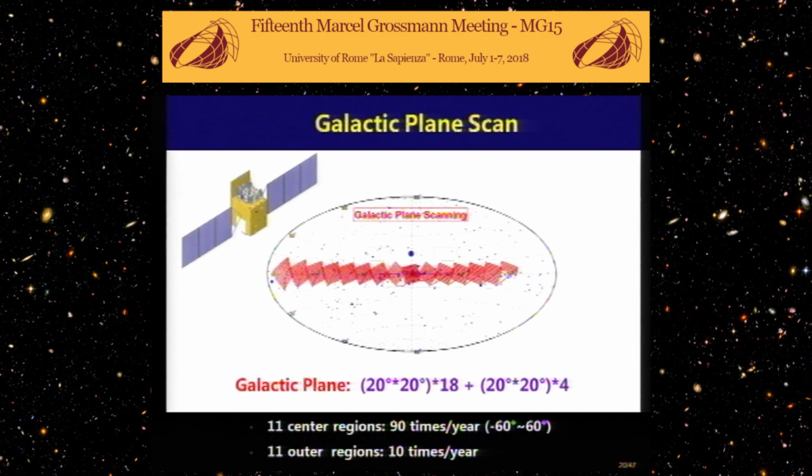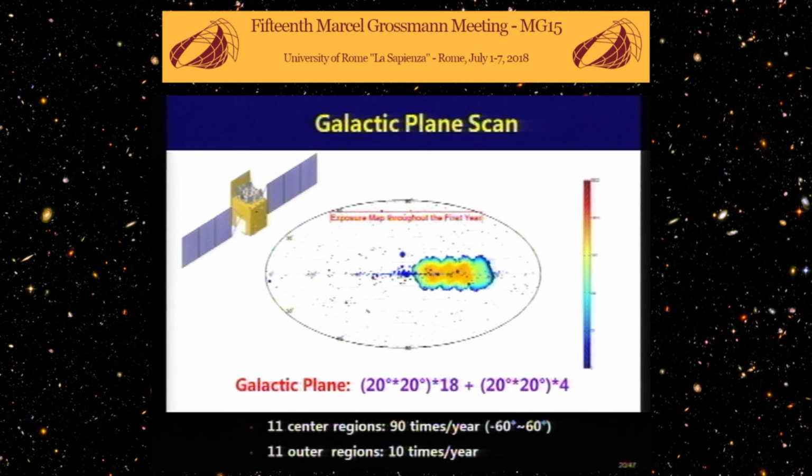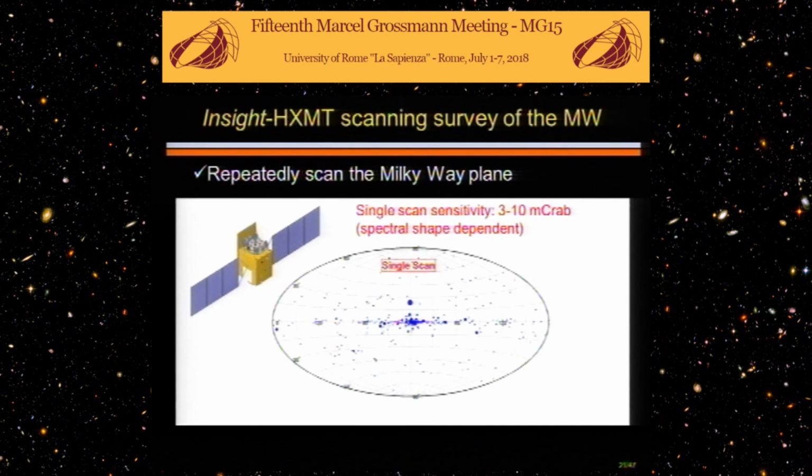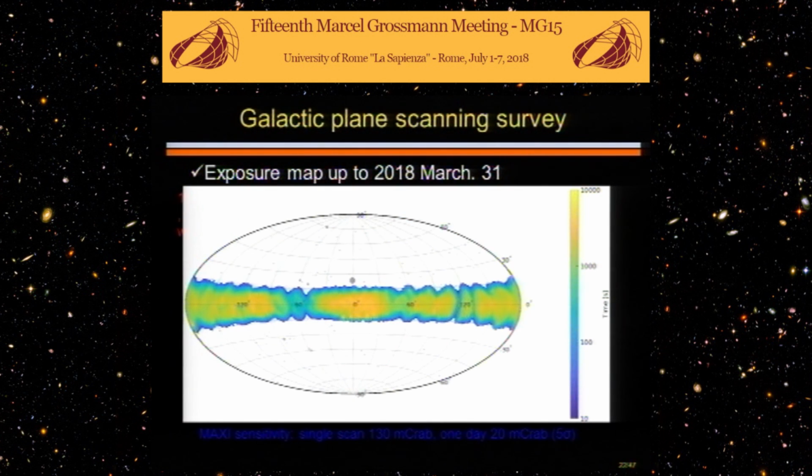And also, next, I will show you how the Galactic plane will be observed by us in the scanning mode in the first year. This is the expected exposure, but in reality, so far till the end of March, all the Galactic plane has been scanned. The exposure looks like this.